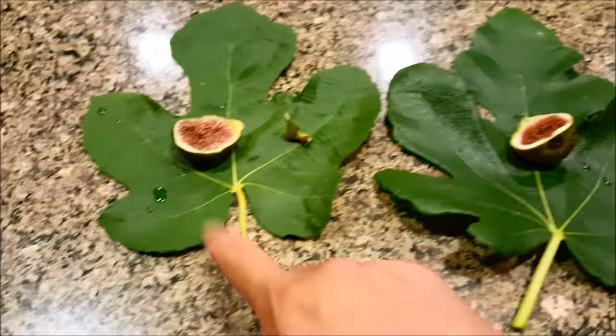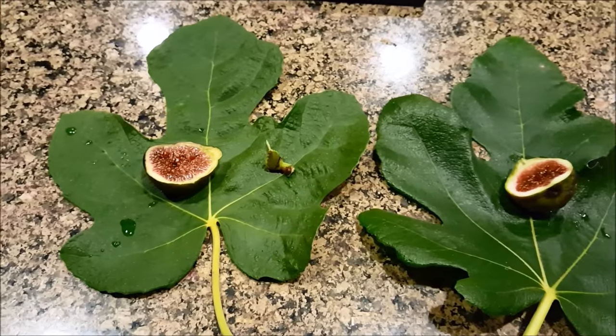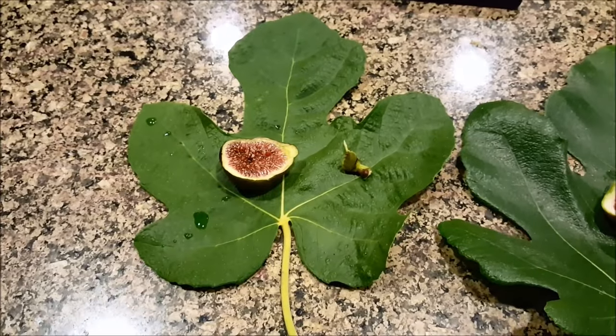I already have this one. I'm gonna add this one to my collection and hopefully get a nice big tree from it.